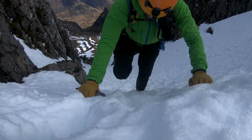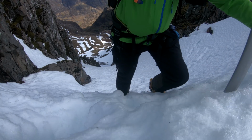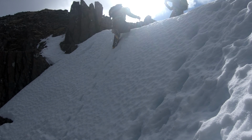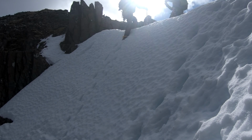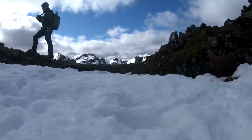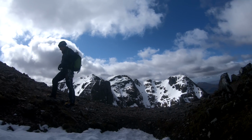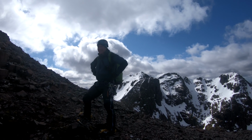What a place. You always get that special moment when you top out of the gully and the view that you've not seen all the way up is revealed to you. And the view from the top of Broad Gully is certainly spectacular. You finally get a look at that big mountain, Bidean nam Bian.